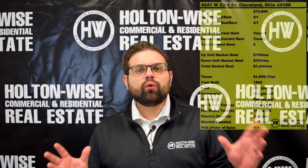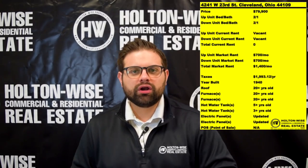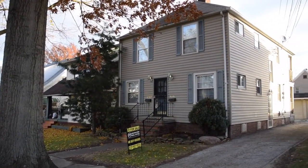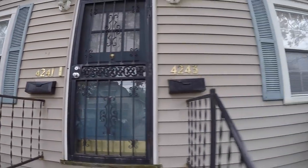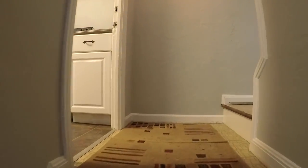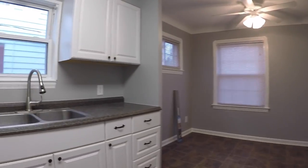4241 West 23rd, Cleveland 44109. This is a duplex that I have priced at $79,900. As we go inside, you'll see that this property is in pristine condition. Both of these units are two beds, one bath, and more or less they are completely rent ready.